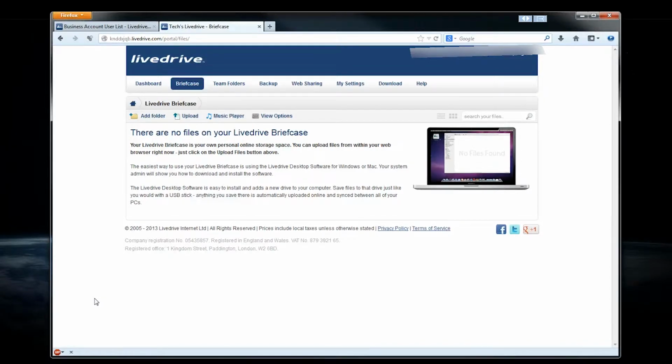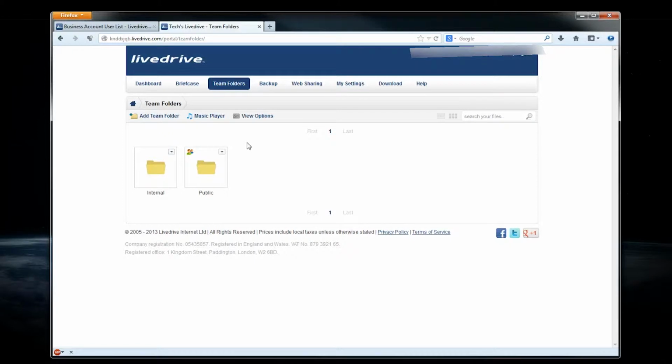There are also team folders, which work in a similar manner to Briefcases, but are shared between multiple users. These will be helpful for creative teams or group projects that necessitate a lot of file sharing or the sharing of really large files.